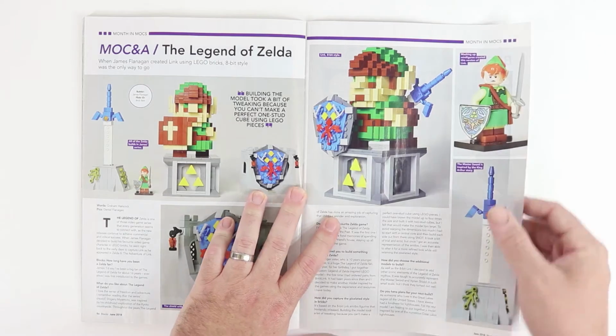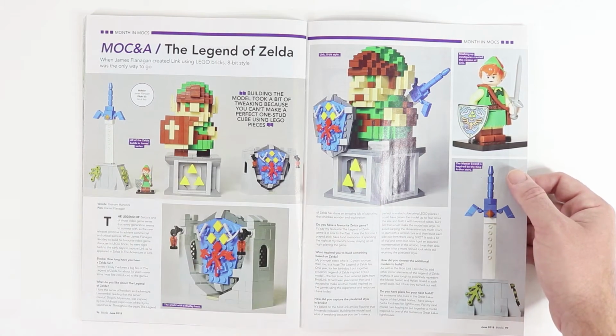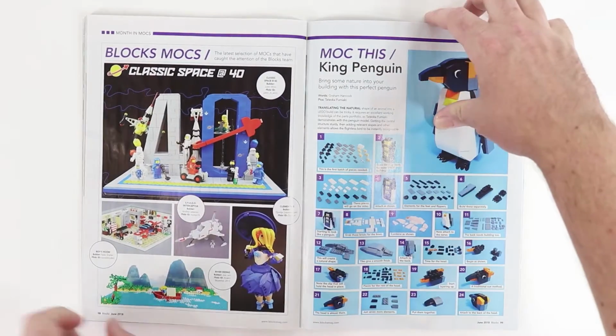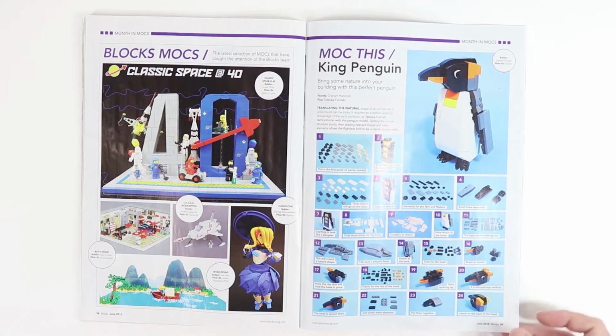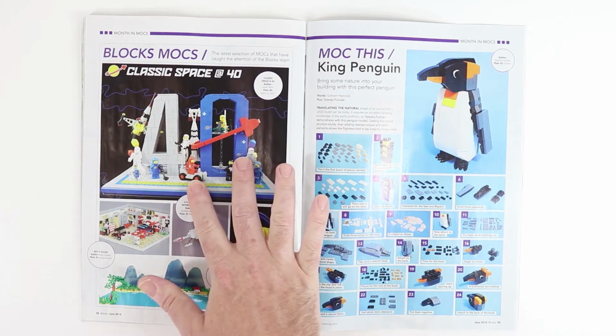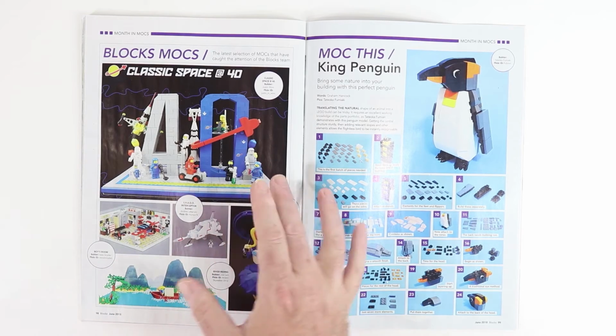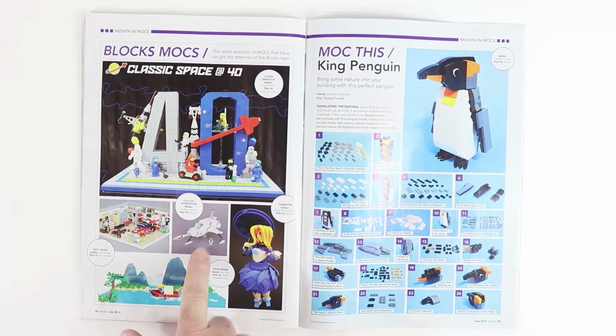Here we have more mock Q&A, The Legend of Zelda. This is a really neat little build here. And then more mocks. I love the mocks every month. Probably my favorite on this page. Well, I love the classic space, but this may be a little busy to me. I do love this Shadow Interceptor. This is a neat little build.